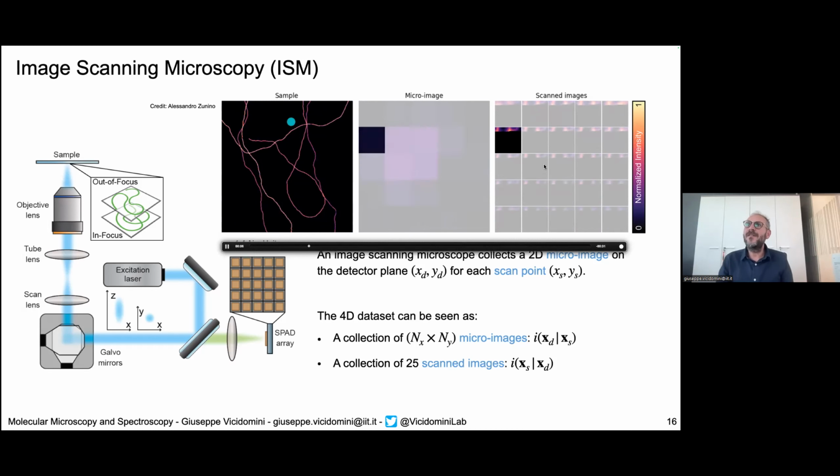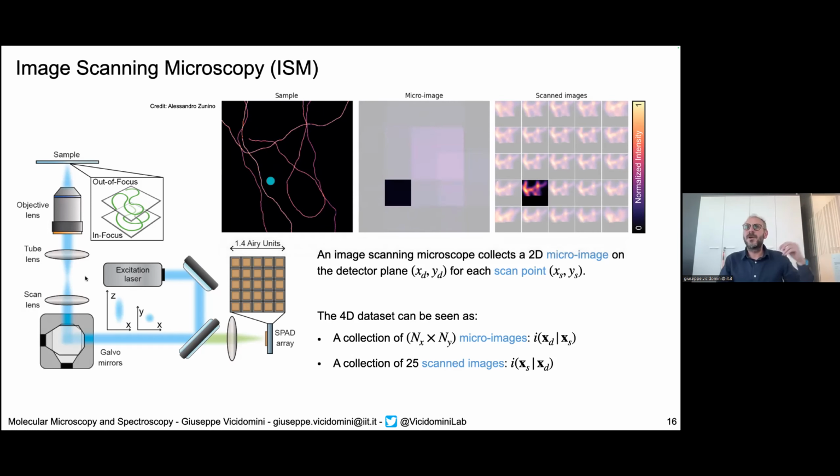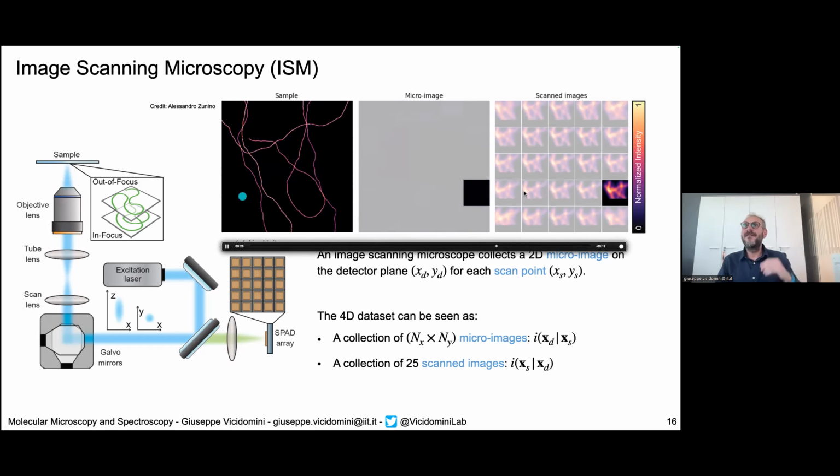So every detector element is able to generate an image, specifically a confocal image, because every element is acting as a pinhole. But the whole detector itself is able to collect all the fluorescent light coming from the sample. It's not like before, when I was throwing away light. Now I'm collecting all the light coming from my sample, and every element is simultaneously producing a confocal image.